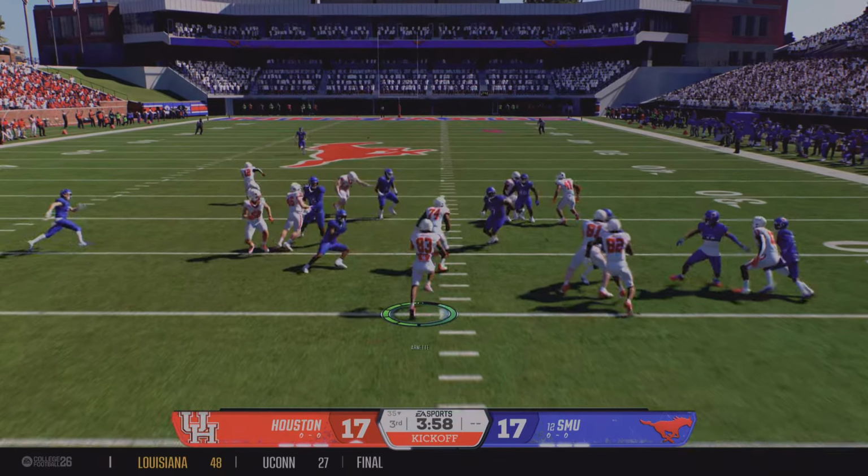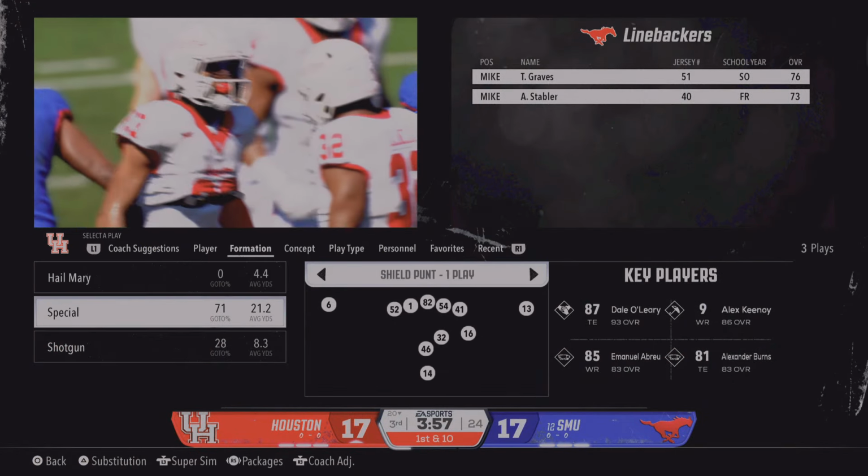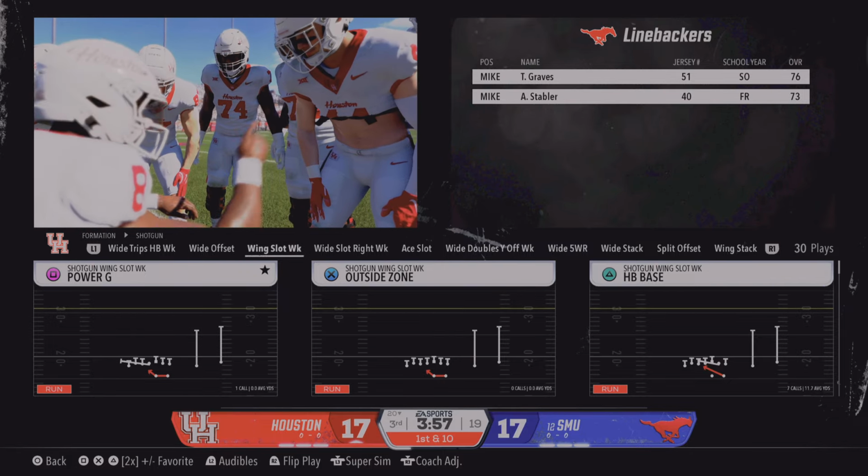He's going to bring it out from his own end zone. And he's stopped at the 20. Tried to make something happen, but that's good coverage there. Houston's offense heads back onto the field now.